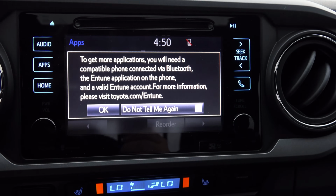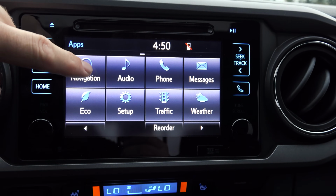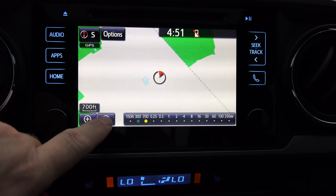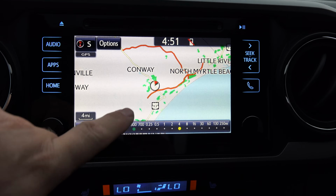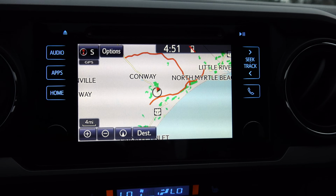Alright, so let's go to apps. And so we can see this screen. It kind of gives you quite a bit of information here. You can go into your navigation screen, and there's your map. You can zoom in and out. So let's kind of zoom out so we can get our bearings here, see where we're at in context. There we go, there's the ocean, and we're right here at Sparks Toyota, just a little ways away from the ocean here in Myrtle Beach, South Carolina.